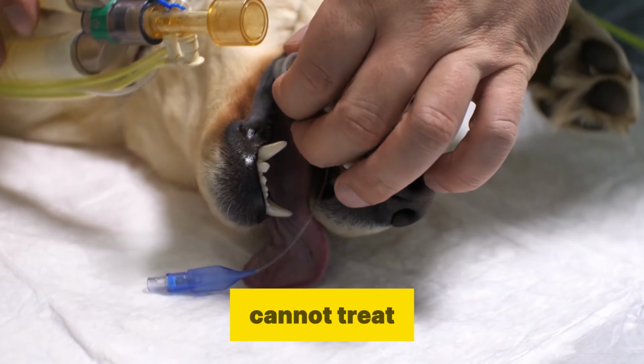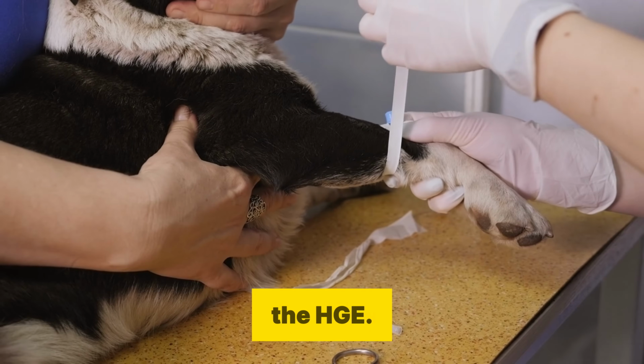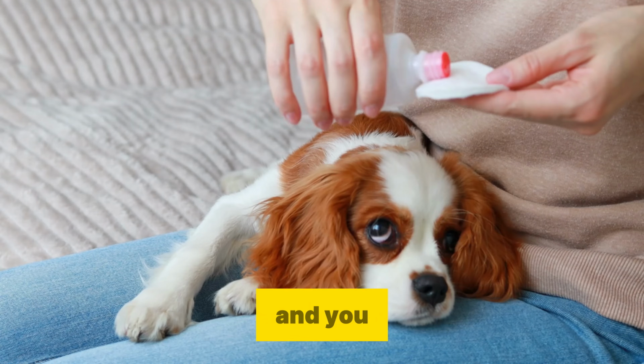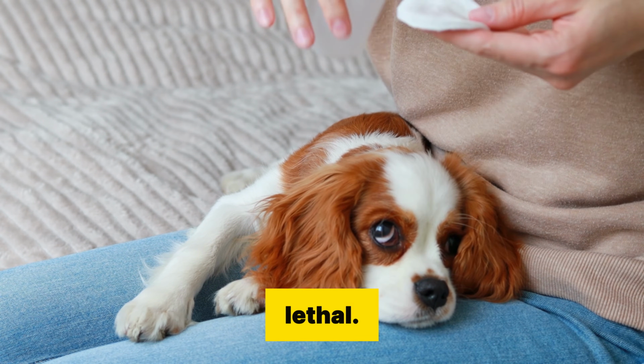to note that you cannot treat this condition at home alone if you do not know what is causing the HGE. You must take your dog to the vet immediately if they have suddenly vomited or defecated blood and you do not have a diagnosis yet, since HGE can be lethal.